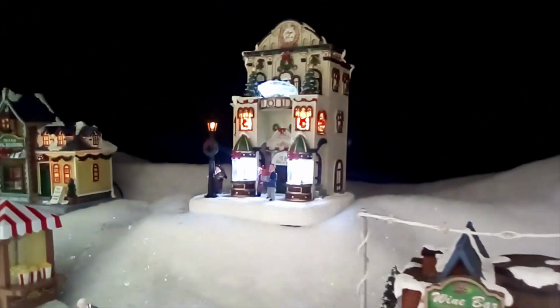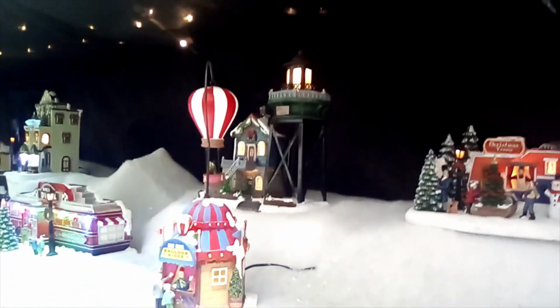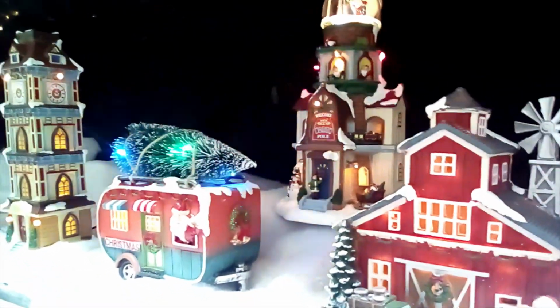Plenty of people to decorate the place. Jewelry store, wine place, diner. That diner looks very nice. A lighthouse. Lighthouses are, of course, a big part of the whole Midwest, which is where Menards operates. So it's nice that they are carrying a lighthouse of some sort now. Plenty of little places. Got a big clock tower. A very out-of-scale RV with the Christmas tree held on with twine.